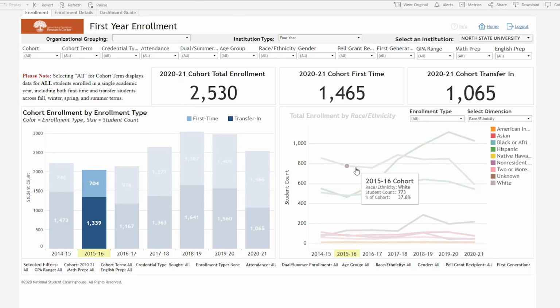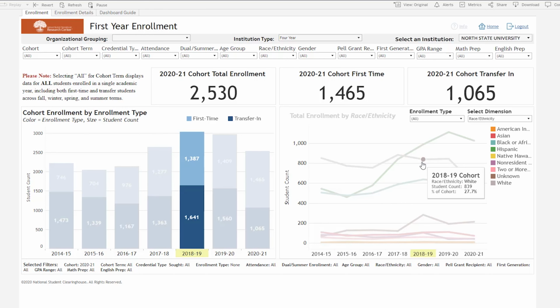Hovering over that line for 2015-16, they find that 773 students, or 37.8% of their first-year cohort, were white. In 2018-19, that percentage dropped to 27.7%. However, due to the increase in overall enrollment, the number of white students increased to 839 students that year.